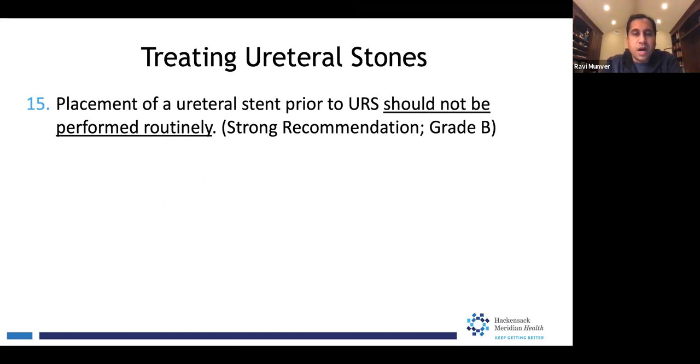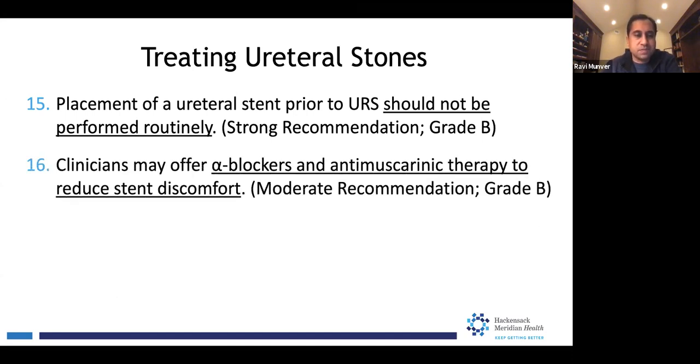Placement of a ureteral stent prior to ureteroscopy should not be performed routinely. Reason for this being, number 1, it causes pain. Number 2, it doesn't improve the stone clearance rate. And number 3, it can also prolong return to work activities.